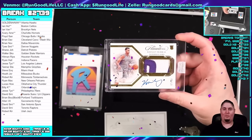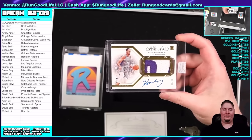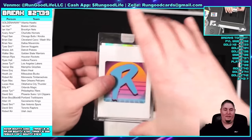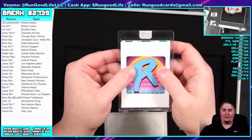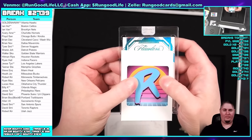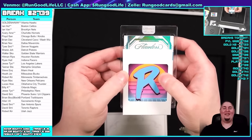All right. We're down to our last card. It's a 1-of-1. Looks like a 1-of-1 base if I had to guess. But I don't know. If I had to guess, it's a 1-of-1 base card. Good luck. Final card of the break. Anticipation is growing. Oh, I'm holding it.